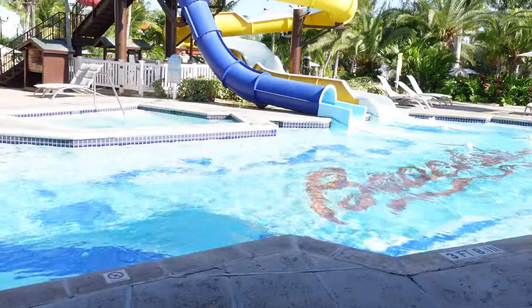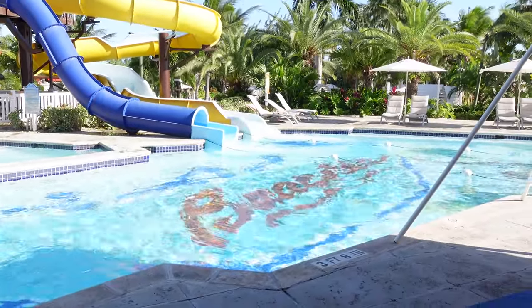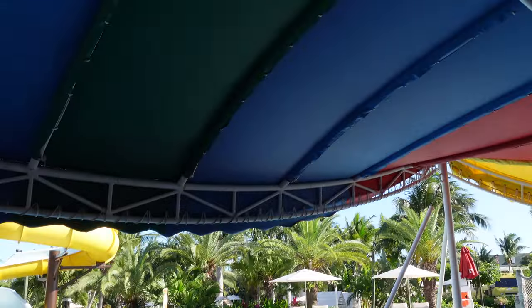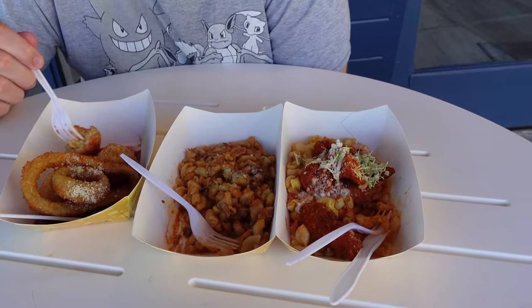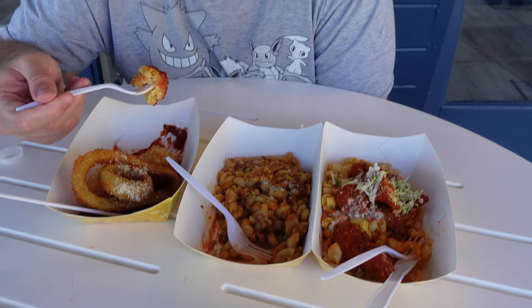And we moved over here to Bobby D's to sit by the lovely water and get in the shade. It's kind of hot over at Mr. Mac's, so let's eat. Okay, we have now tried them all, and they are so good, I don't know which one's my favorite.